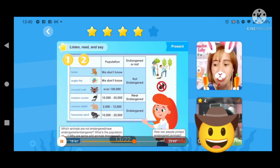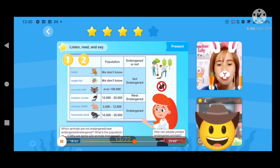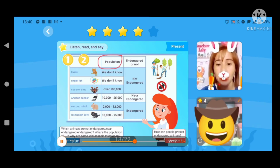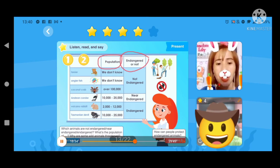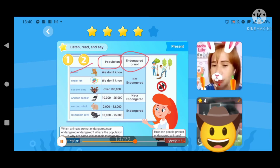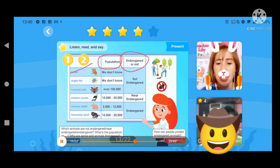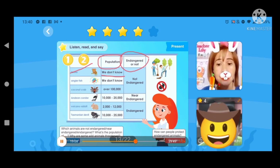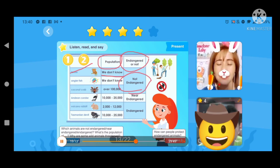Okay, now let us see this chart. This is the population of the animals, and we will be able to know whether they are endangered or not. How about tarsier? How many tarsier are in the population? We don't know. So, are they endangered? No. Not endangered. Yes, very good.